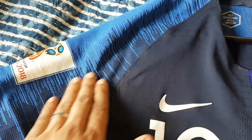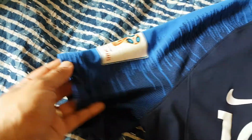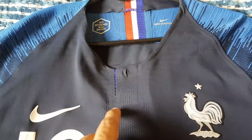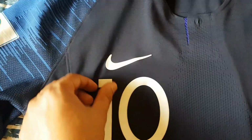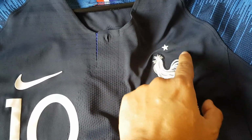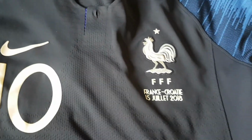So here you can actually feel the whole thing when you're wearing it, and these sleeves have a very nice stretchy and tight fit, and a nice sort of knit pattern up here on the collar, and this big mesh patch on the front that expands all the way, and the matching one on the back with some more lines here. Nike VaporKnit branding here, and the beautiful gold 2018 authentic tag. A placed on Nike swoosh and France team crest with one star, which had the second one added as soon as they won this match. France and Croatia on the 15th of July 2018.